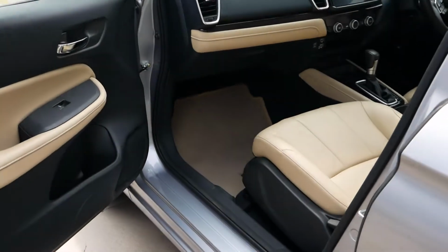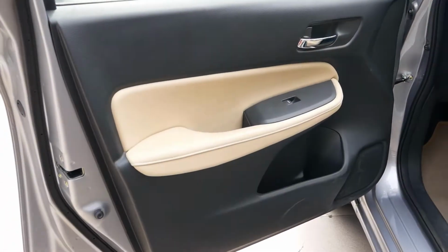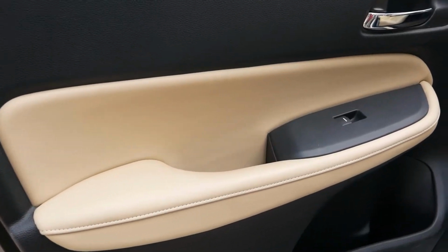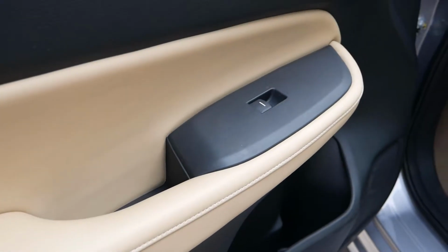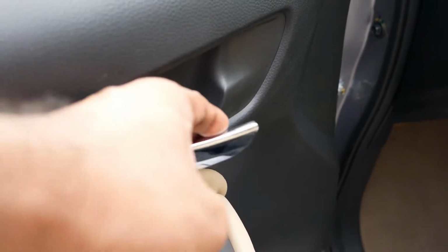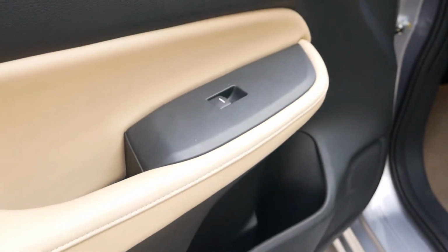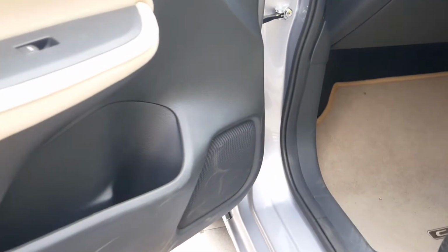So on the doors you can see the leather finish, which is in beige, and also the soft padding on the doors, which is also in beige color. And there you have the power window button. And here are the chrome finished door openers. And there you can see the door bins for your bottles along with the speakers.